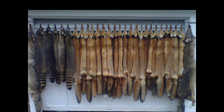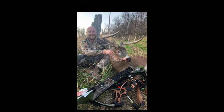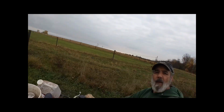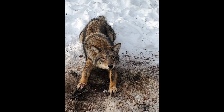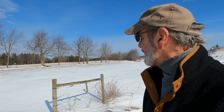Alright guys, I'm down here at farm number 1. Doesn't look like I'm attracting too much attention here. It's been a few days since I set up that whole chafe set. On the very first night I did get a fox on camera, but he stood at the edge and laughed, and then he turned around and walked away. So I'm really just not attracting any attention here.